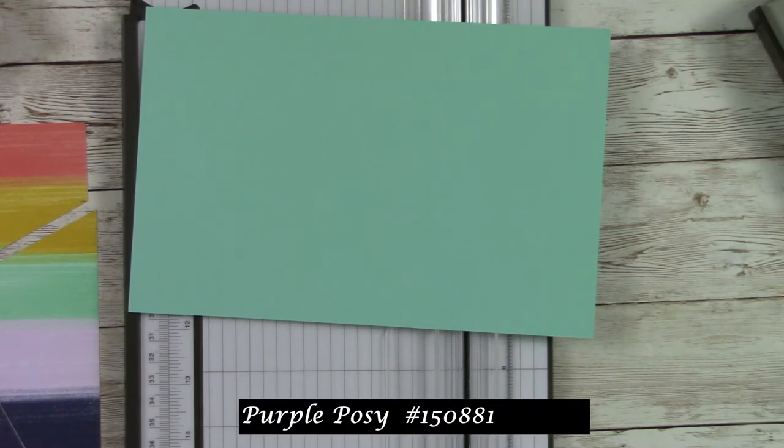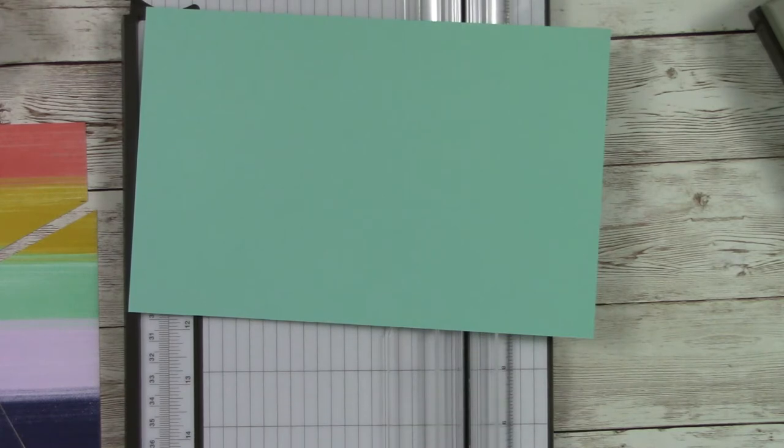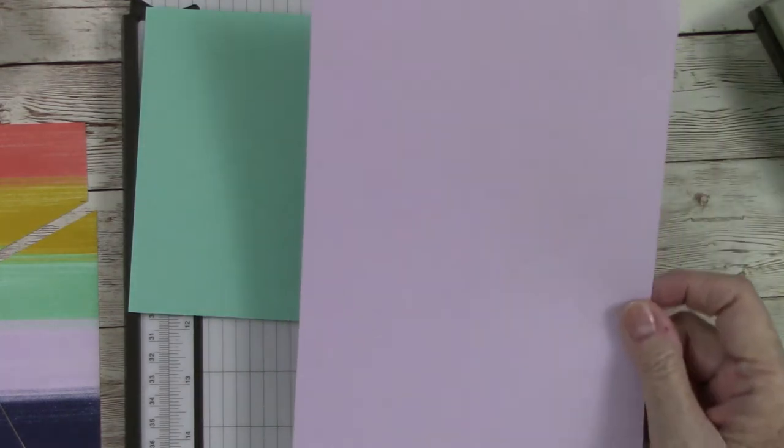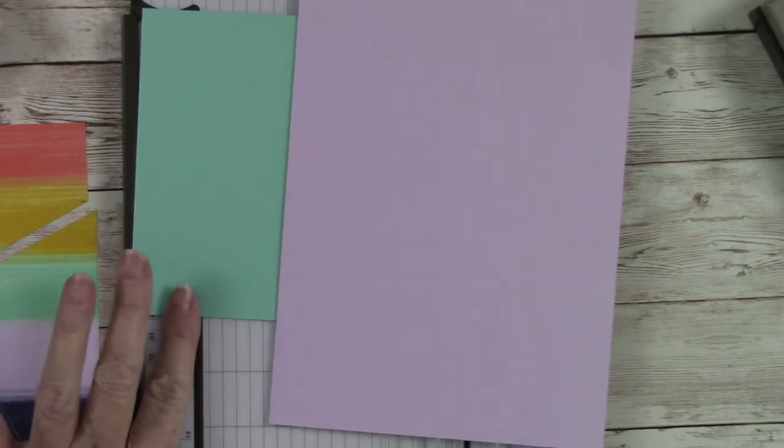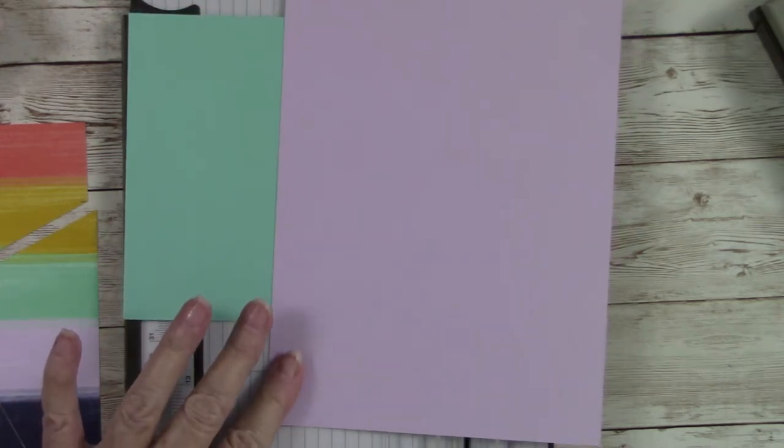And I don't know if y'all know it or not, but the In Colors for 2019 through 2020 or 2021 are going away. And the Purple Posy, unfortunately, is one of them. There is a piece of that. We can cut that down to use as a card. And I'm also going to grab, let's see, do we have scrap pieces of this? No, I've got blues, but no. Okay, that was Seaside Spray, and I don't think I need that color. We got Coastal Cabana, Purple Posy.